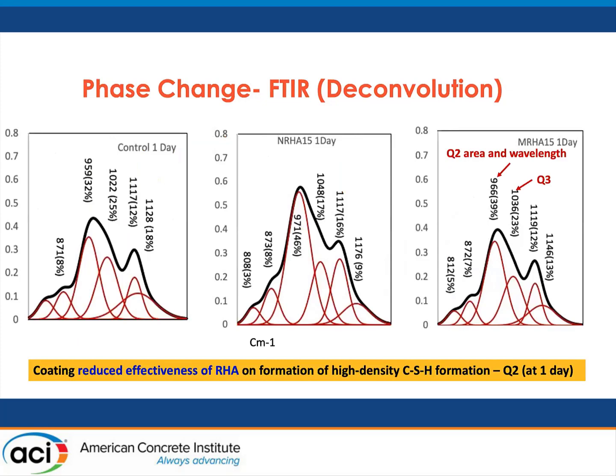Very quickly, if you compare the control with no rice husk ash and no carbon nanofiber, the one with uncoated rice husk ash, and the one with coated rice husk ash with carbon nanofiber, we realize that when we add carbon nanofiber coated rice husk ash, we have a decrease in Q3 area percentage, from 46 to 39. It means that the lower reactivity of rice husk ash reduced the formation of high density calcium silicate hydrate. The results were also confirmed with other tests like NMR. But at the same time, the effect, as you see on Q2, is still more significant than in the control samples with no rice husk ash and no carbon nanofiber.